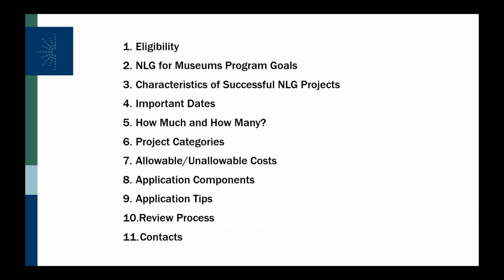In this presentation, we'll be addressing the following topics: eligibility, NLG for Museums program goals, characteristics of successful projects, important dates, how much money you can apply for and how many applications you can submit, project categories, allowable and unallowable costs, application components, application tips, review process, and contacts.